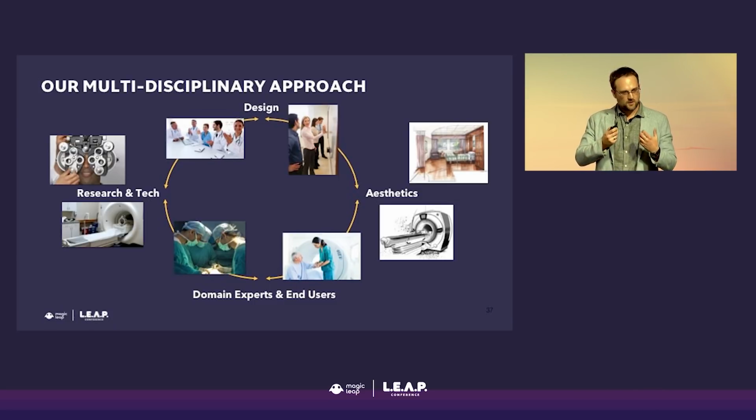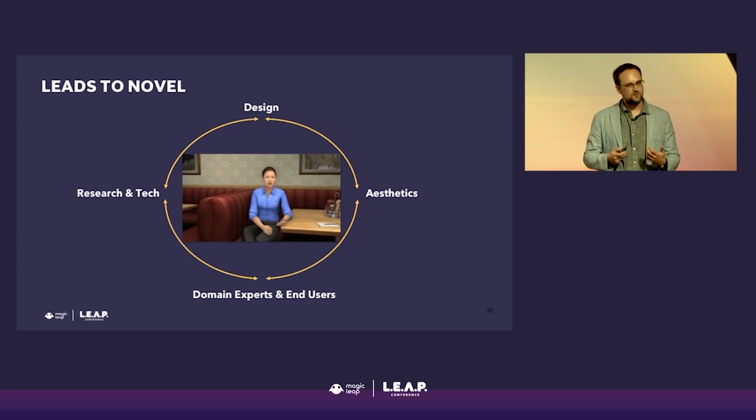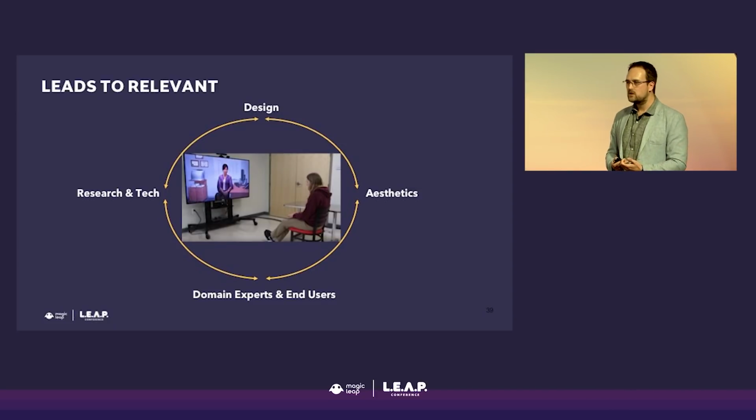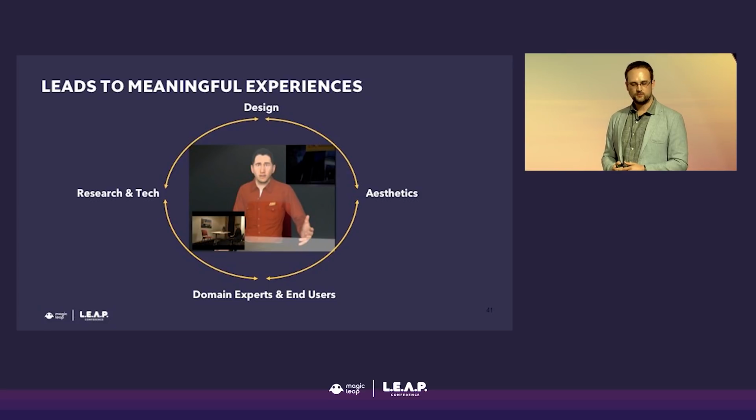You need to have cutting-edge research, the latest in technology, but you need to have an aesthetic that's pleasing. You need to work with people that know the domain. You need to work with end users that can give you feedback about what works and doesn't work. And then a design that all fits it together into a holistic and cohesive whole. Only then can you create something that is novel, something that is relevant, something that is engaging, and ultimately meaningful. Thank you.